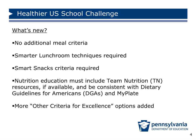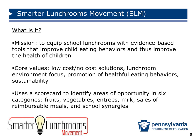Okay. With the relaunching of the HUSSC in August came several changes to what was required of schools that apply. These changes include no longer requiring applicants to submit menus, and for those of you out there who were reluctant to apply for an HUSSC in the past because of the menu documentation requirements, I'm sure you're cheering at this news. Requiring a certain number of Smarter Lunchrooms areas of opportunity, which we'll also refer to as Smarter Lunchroom action items. Demonstrating compliance with the Smart Snacks in Schools nutrition standards for foods and beverages sold to students during the school day. Requiring all applicants to be registered as a Team Nutrition or TN school, and also to specifically include team nutrition resources for nutrition education when available. And lastly, offering additional options for applicants under the Other Criteria for Excellence category that we'll go over with you shortly.